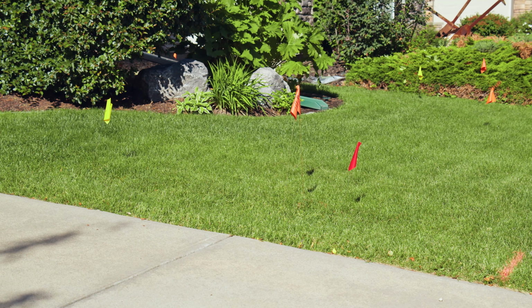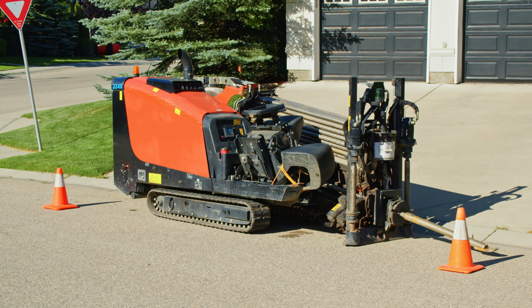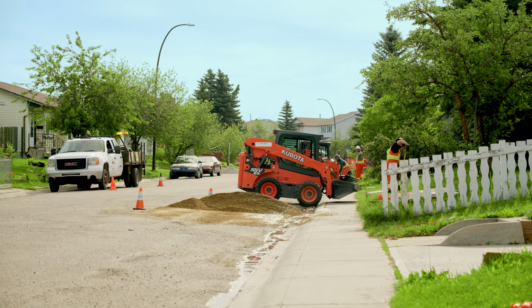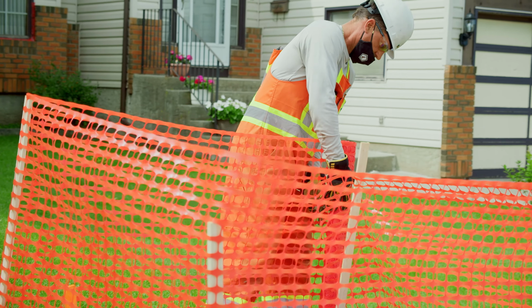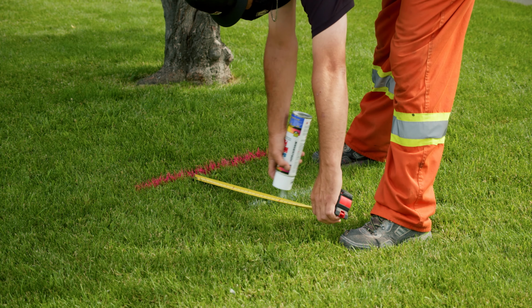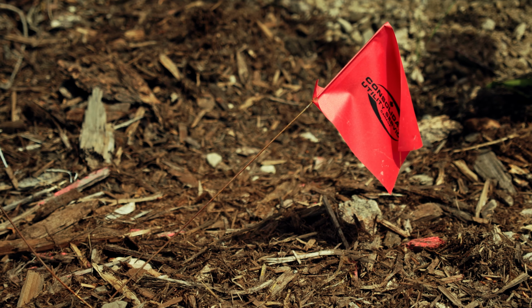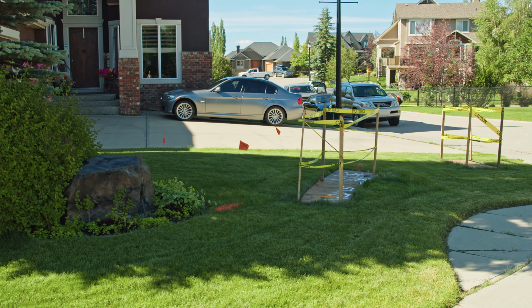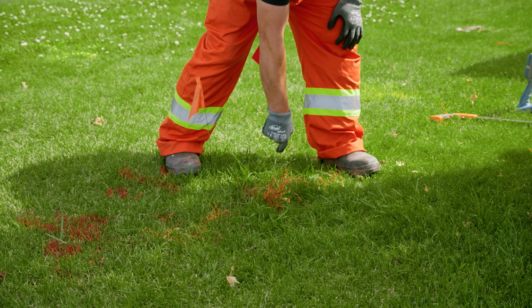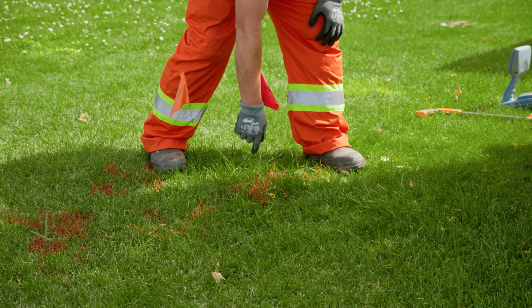You'll see utility locates, hydrovacing, directional ground drills, crews of people out working, followed by remediation crews. There will be very visible construction work. During construction, you will see water-soluble spray paint and flags of different colors placed on utility right-of-way and private property to identify the location of current utilities and ensure all excavation work is completed safely.